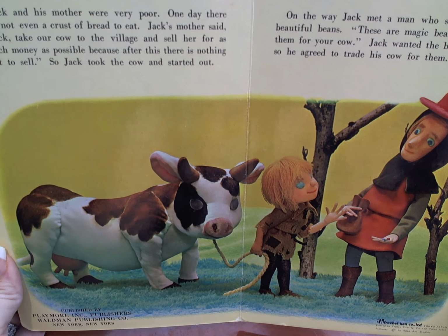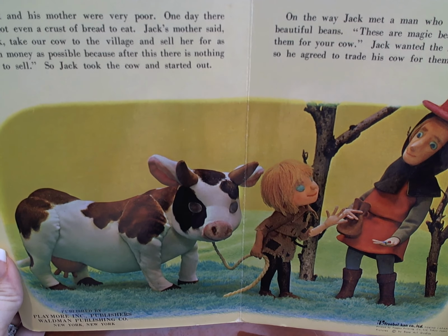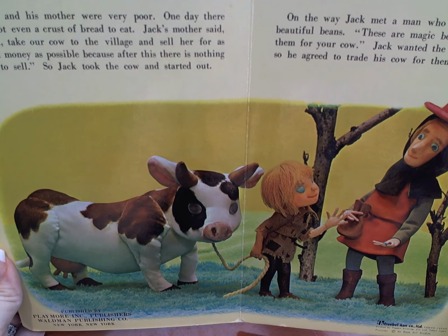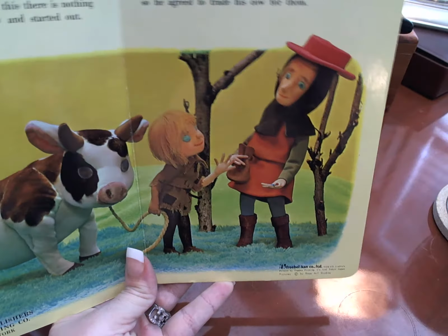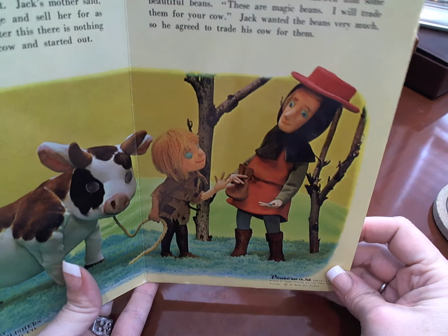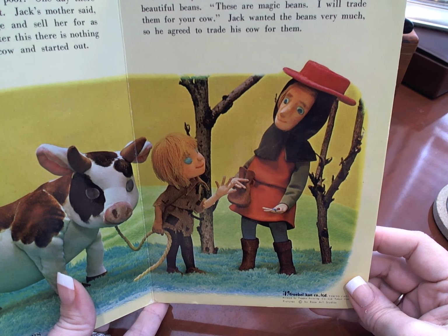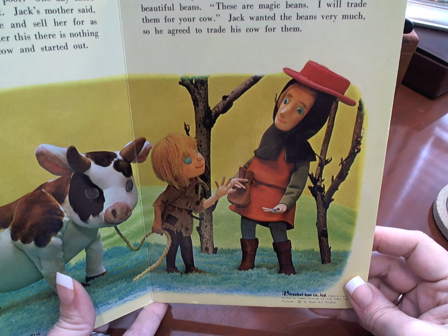One day, there was not even a crust of bread to eat. Jack's mother said, "Jack, take our cow to the village and sell her for as much money as possible, because after this, there's nothing left to sell." So Jack took the cow and he started out. On the way, Jack met a man who showed him some beautiful beans. "These are magic beans. I'll trade them for your cow." Jack wanted those beans very much, so he agreed to trade his cow for them.